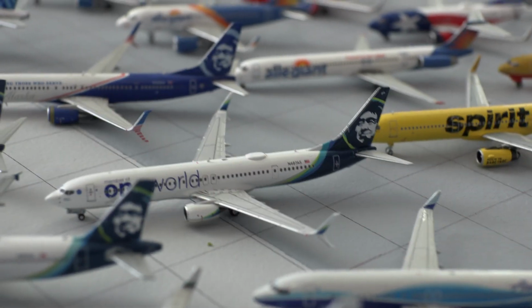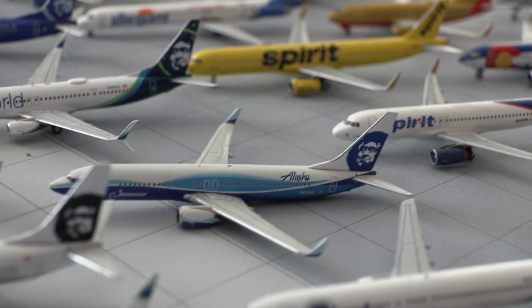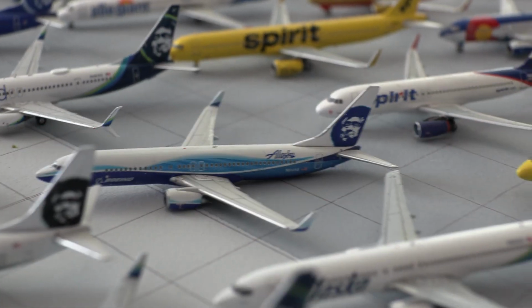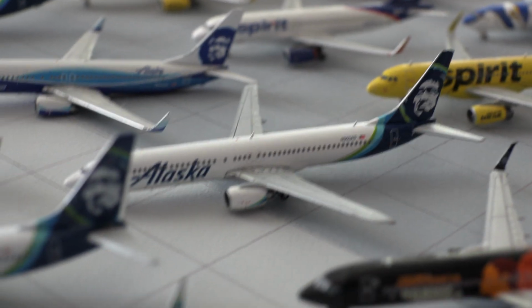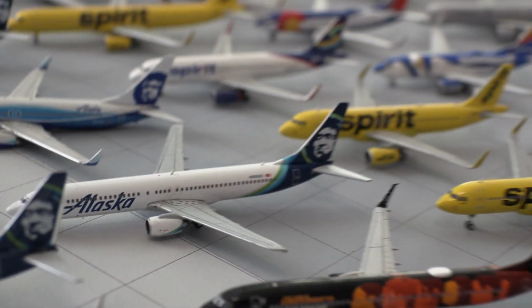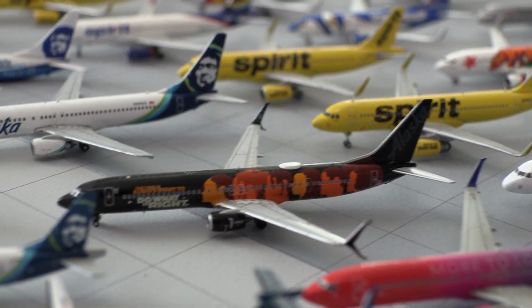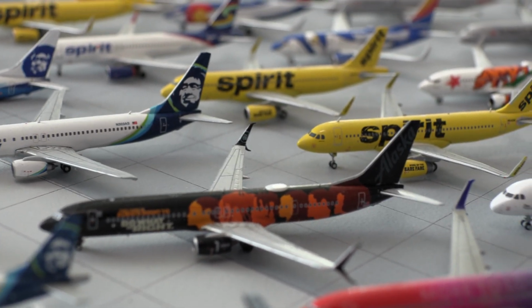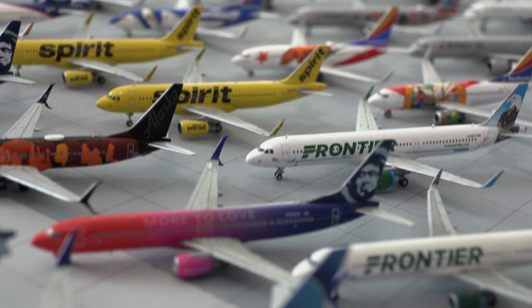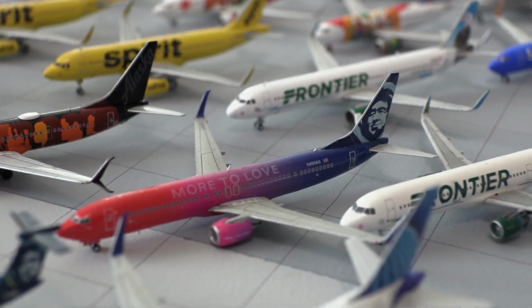The One World livery 739 by NG. This one is a 738 in house colors that is unfortunately broken. I need to find landing gear for that. Then the Alaska 737-900 with no winglets at all by Gemini. The Alaska Do What's Right Education livery. This is by NG. Then the last aircraft for Alaska is the 737-900 More to Love by Gemini.